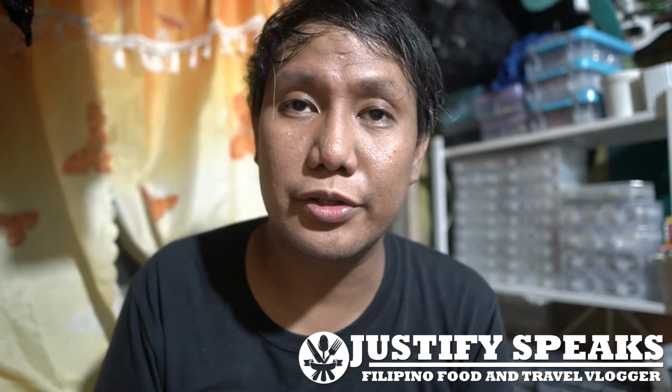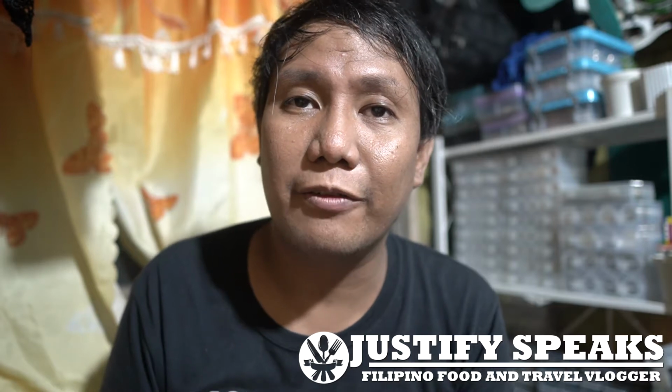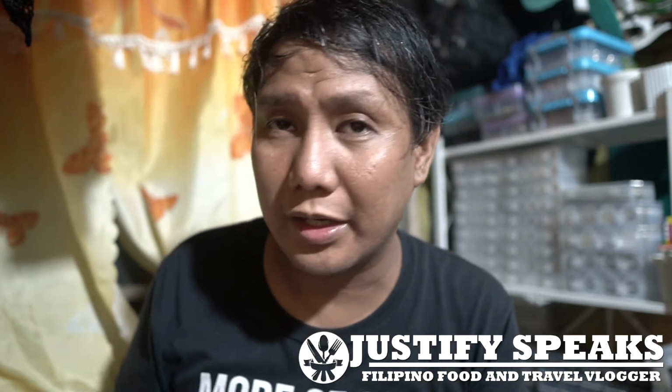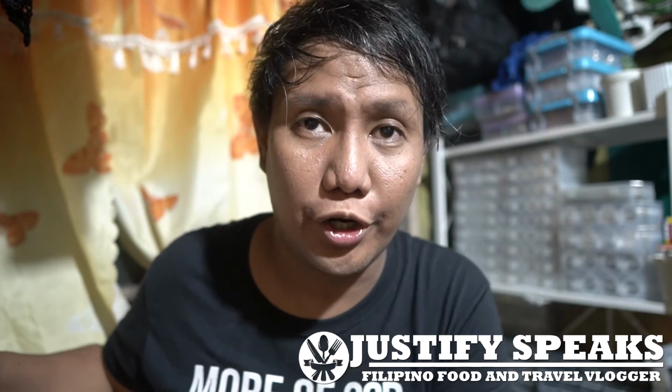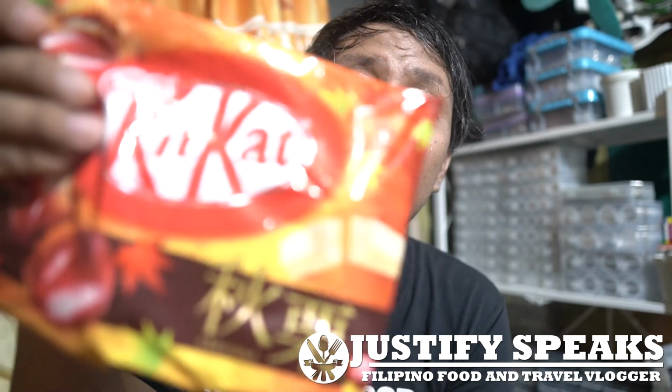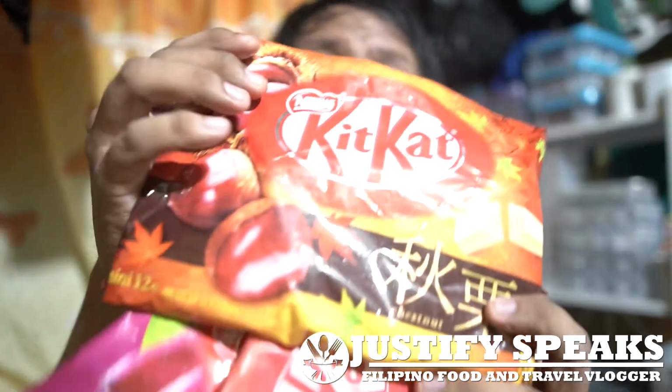Also, I saw another store that sells different flavors of KitKat. They also have that Light Matcha, but from Eli it is a little bit cheaper, but Eli store doesn't have other flavors. So I got these three flavors from iJapan store. Right now they have the current autumn flavors. This one is chestnut. As you can see, there's chestnut there.